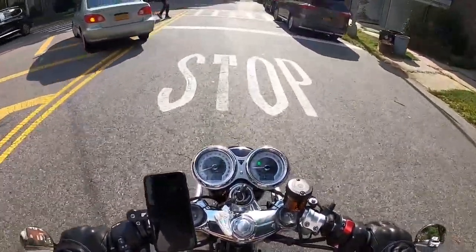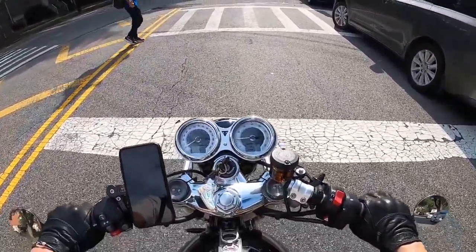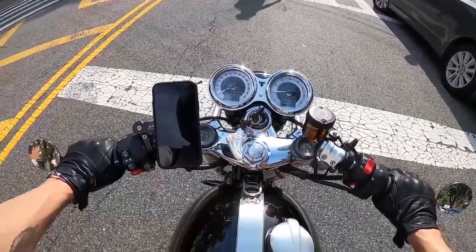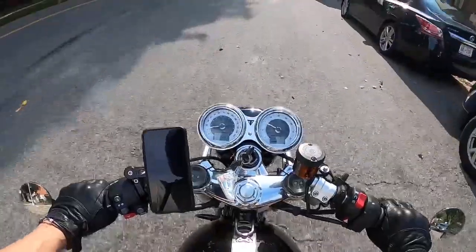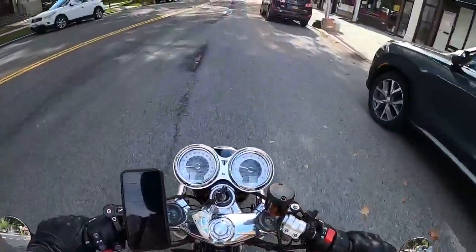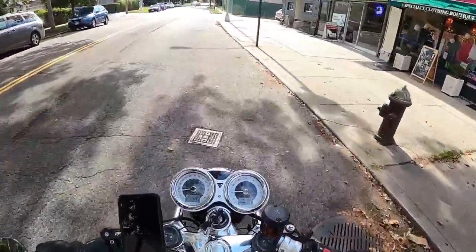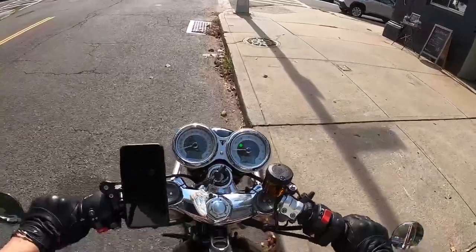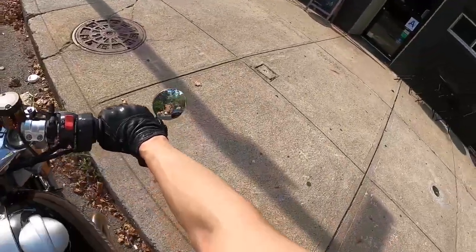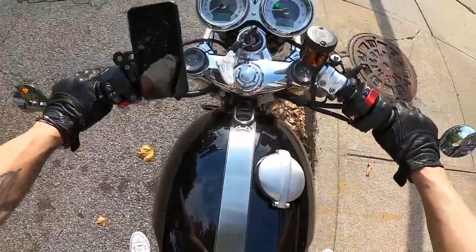I'm still getting used to the shifting. It's doing this weird pop. Right, we're here. Anyways. Nice. We got a nice, perfect shot.